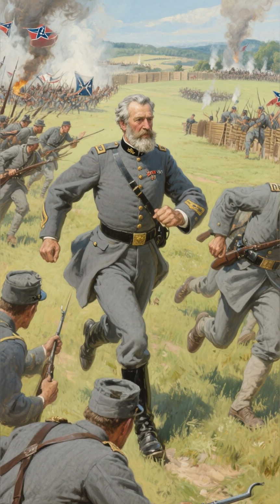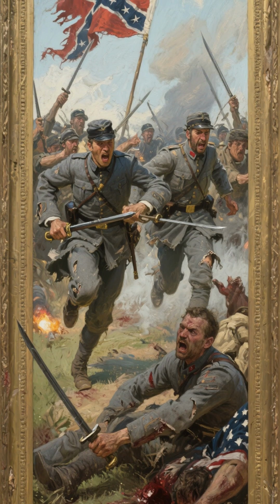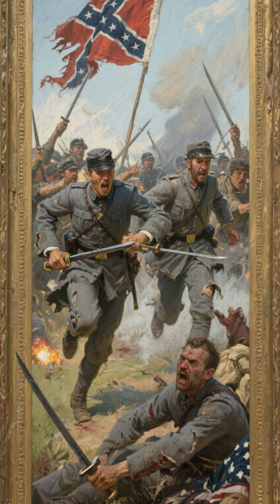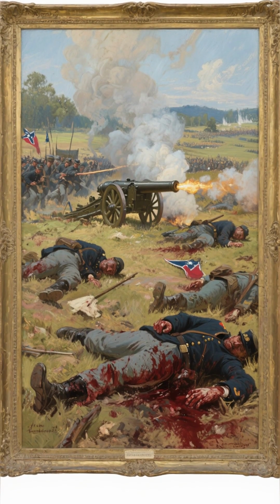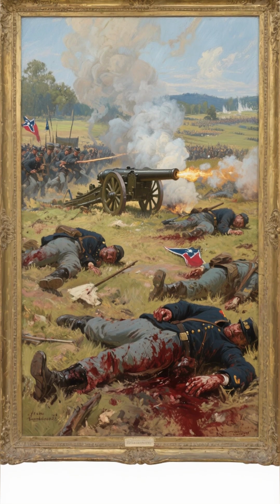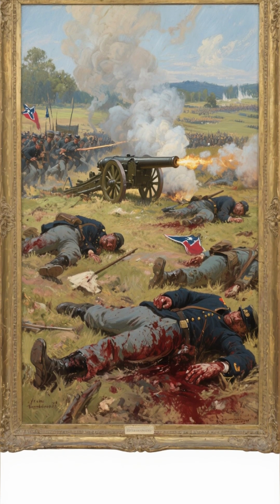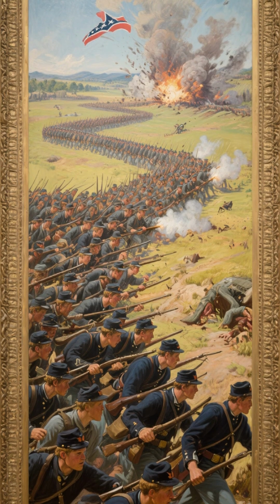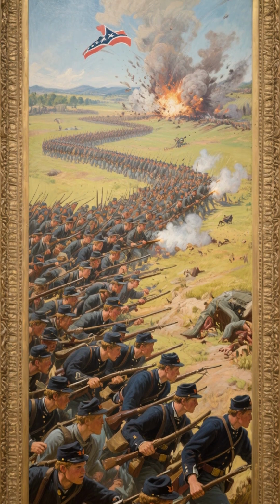Okay, so here's a painting of Pickett's charge. And again, you can see how close the two armies are. And you can just see the men running, the men falling. It's an absolute bloodbath. If you want to know why the Civil War was so horrific, so terrible, it's because of these charges, these frontal assaults where wave after wave of young men just get mowed down by the enemy.